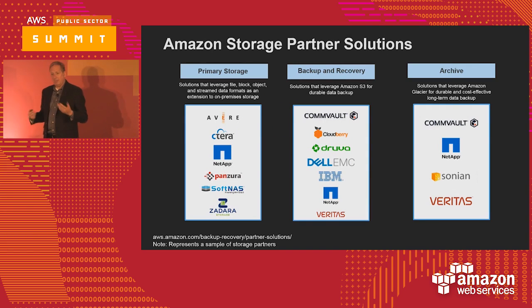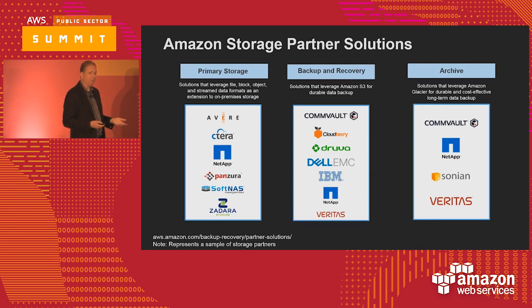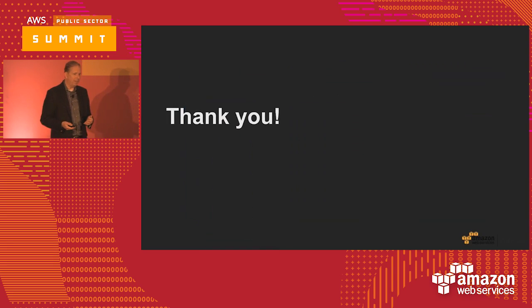So finally, if we can't do it, there are third parties that can help you get data in. So whether it's primary storage, meaning tiering, backup recovery, or archive, we have many, many, many storage solutions. We just launched a new storage competency, so that gives you, both for systems integrator partners as well as third-party ISVs, trust and quality that they've been vetted by AWS.